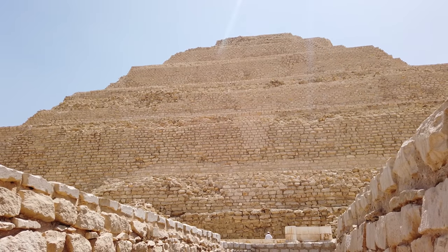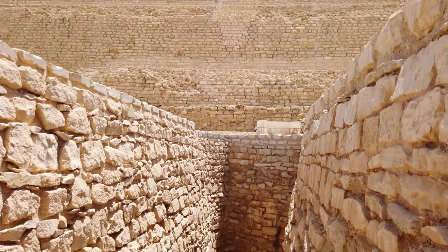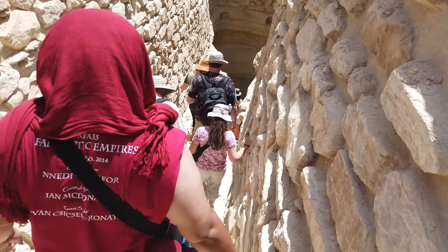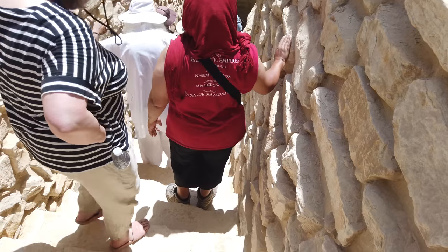Okay, here's the Step Pyramid of Djoser. We are entering underneath the pyramid on the northern side into the tunnel system underneath.